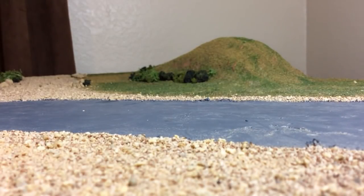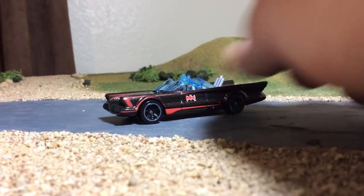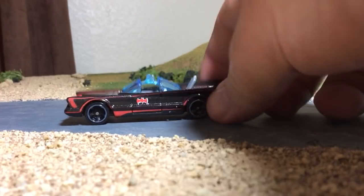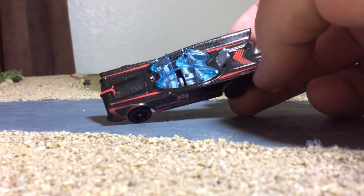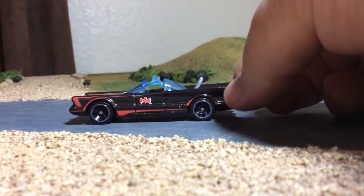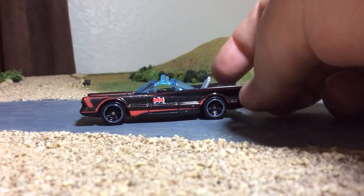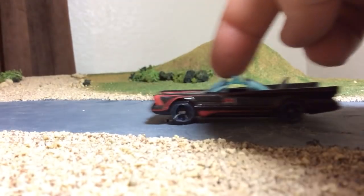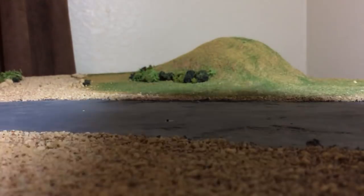This right here, I think, is probably the nicest classic TV series Batmobile that I've seen in the main line. There's just something about the red tampos with this, it's almost like a metallic charcoal color. Really, really sharp looking. I really like it. I was very lucky to find these.